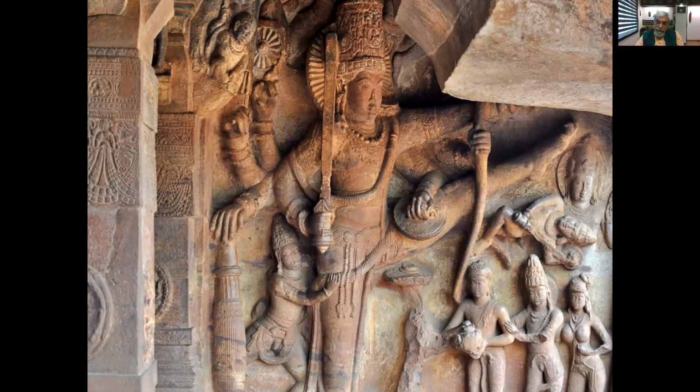If you go further and explore the caves, you will find this massive depiction of Trivikrama. Trivikrama was measuring the land with three steps. And what you notice in this depiction of Trivikrama, to the left, you find a person holding his left leg so that he doesn't proceed further. He is Namuchi, the son of Bali, who's preventing him from doing this task.